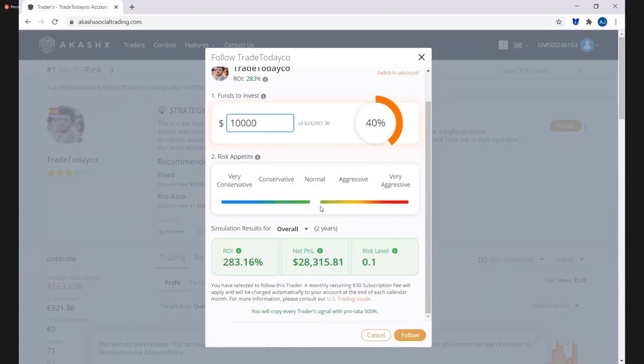If we leave it on the normal settings, it will tell you that you will copy every trader's signal with pro rata 500%. So whatever size trade that trader puts on for his account, which we saw all his settings earlier, I'm going to be doing 5 times as much, so 500%. So if he puts on 1 mini lot, I'm going to be doing 5 mini lots. And again, you can adjust that.